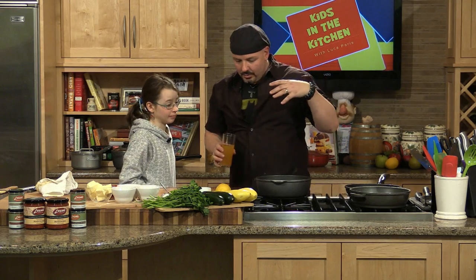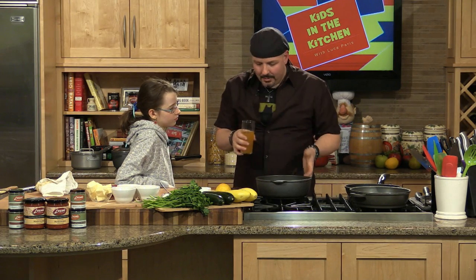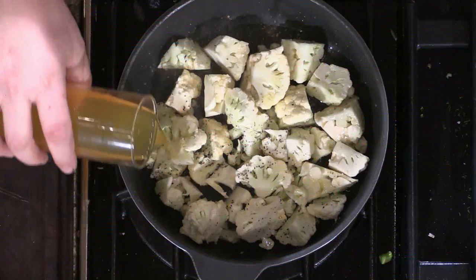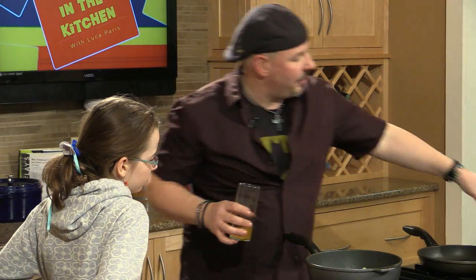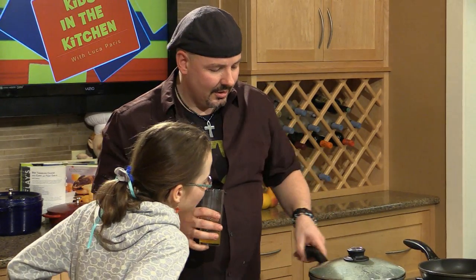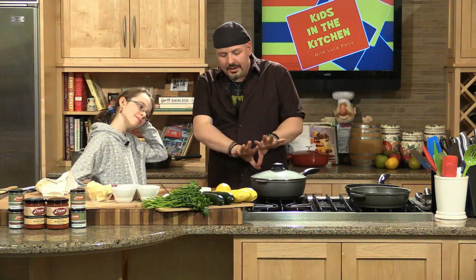Now, when people cook it in the oven, you cook it for a long time and it gets nice and tender. But if you try to saute it, it's going to take forever. So what we're going to do is poach it a little bit. This vegetable stock will be gone because it'll evaporate. So we're going to allow it to poach to soften. Wow, that steamed up. It's going to get nice and hot and steamy.